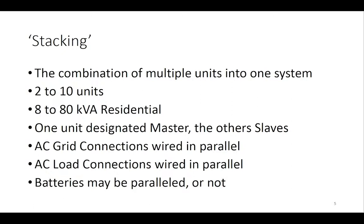So when I arrived at Outback, I heard a term that I'd never heard before. They call it stacking. That's where we take our individual units and combine multiple units into a single system. We rate our stacking capability up to 10 units in parallel to form a single system. So that means that we can do systems from 8 to 80 kVA.